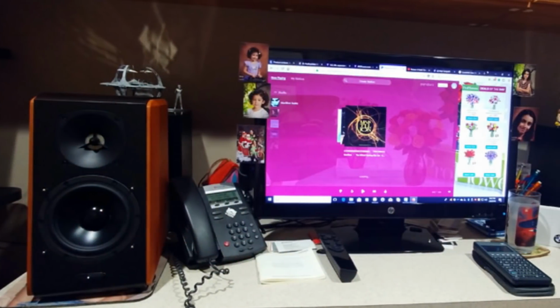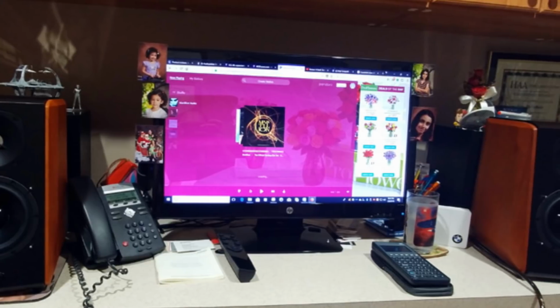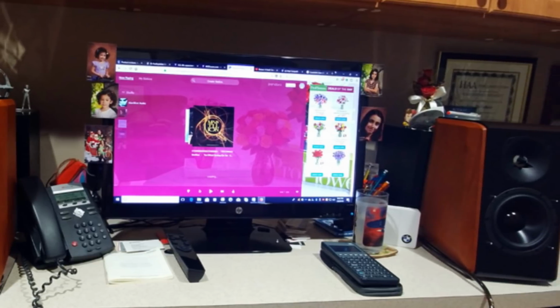So I enjoyed that listening session. I did realize the limitations, the bass limitations and total output in a large room. These are not designed for a large room. These are designed for an office or for a den or for a little studio. You're not going to put these in a giant room. Let's just be realistic on what the speakers are.